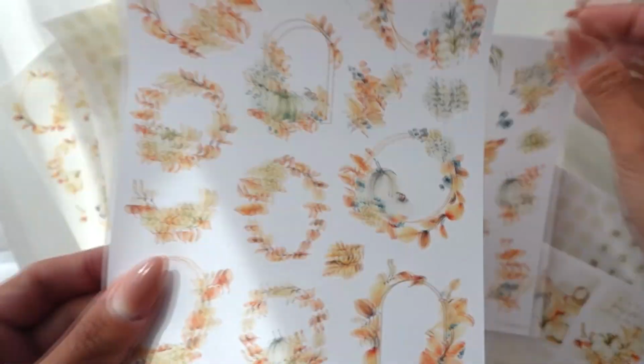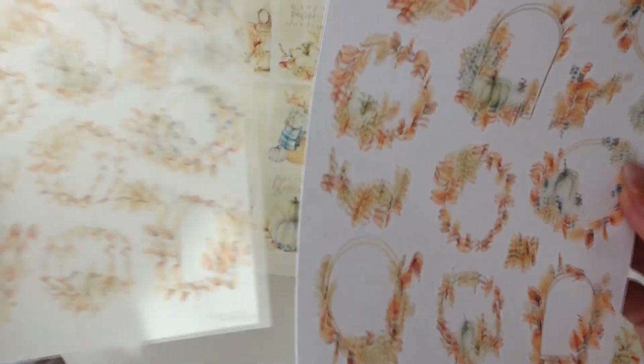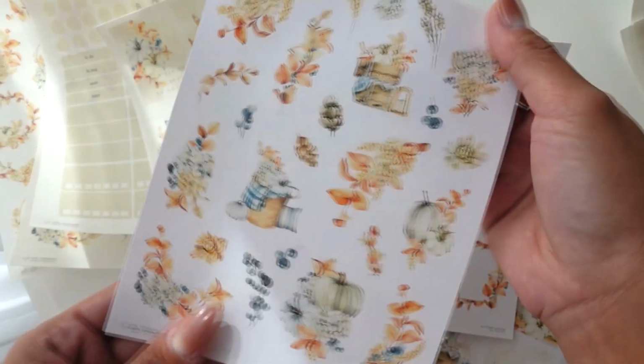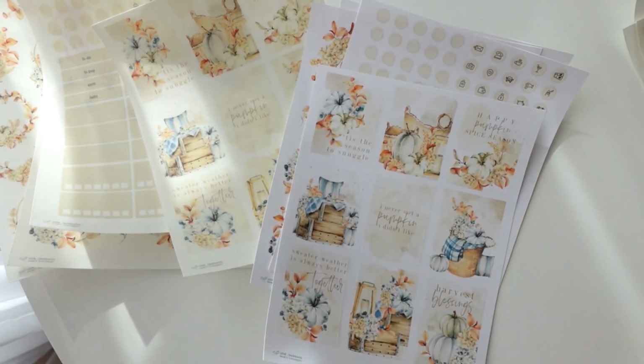So this is more so like the frames that I'm obsessed with. I'm obsessed with frames lately, just because it's perfect for celebrations and occasions and stuff like that. And it's just so cute in your planner. And then this is your deco sheet. So that is Autumn Garden.